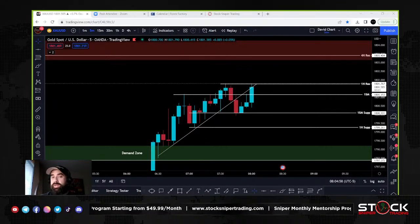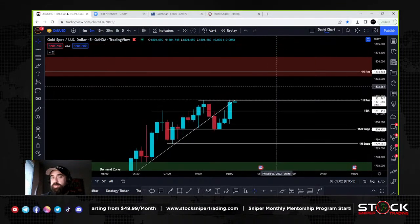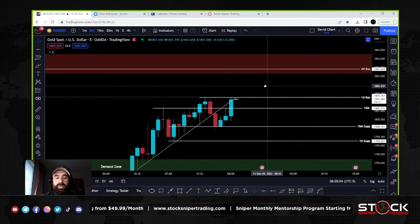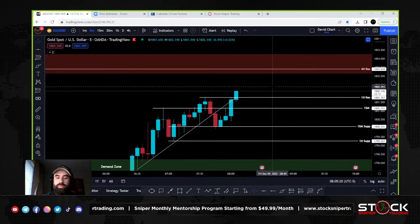Gold breaks the 1 hour resistance, guys, we're just going to create a new high. That's all it is. We're going to create a new high and push into supply. Okay, here's the 5 minute close. Let's see the new 5 minute open here. It's still looking pretty bullish. There it goes.